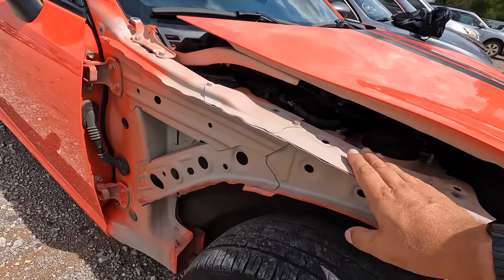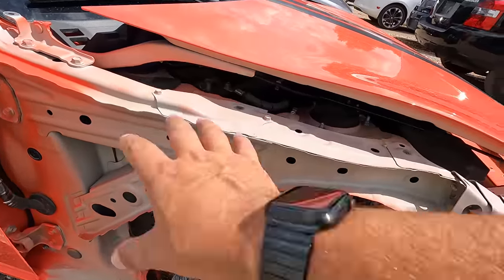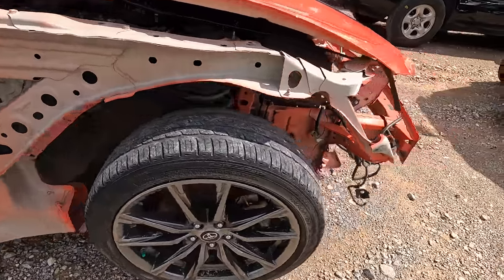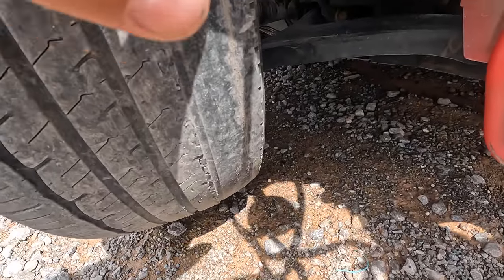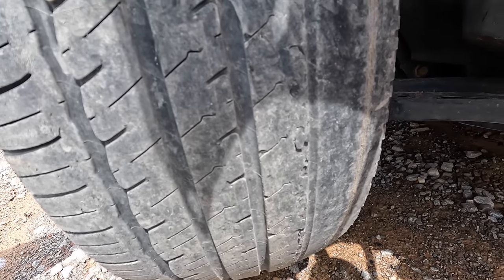Structural is where you're getting up here, where all these braces are going to the A-pillar from the fender apron. I mean, everything here is perfectly straight. It's perfectly straight. Maybe there's some suspension damage. I'm going to say there was already some suspension damage. The tire's bald on the inside. He had something going on there.